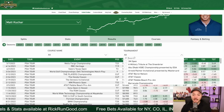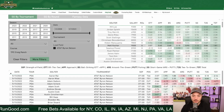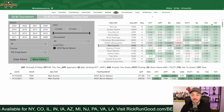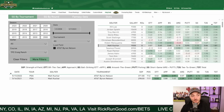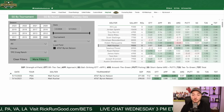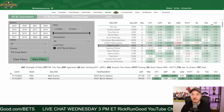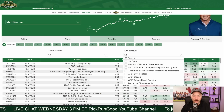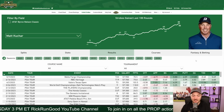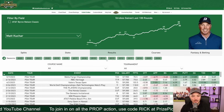Now, if you look at what he has done at this golf course, you're going to see he is near the top of the list in strokes gained at TPC Craig Ranch. So he's got a T17 and a T12, in which he also has gained across the board in each of the four major categories in each of the last two years. So if there was ever a time to get Kuchar, I think this is probably the spot. I don't want to say he's playing great, but he is putting up good results, going back to a golf course and a state that he's had a lot of success in. And I don't know how sexy or popular he is going to be.